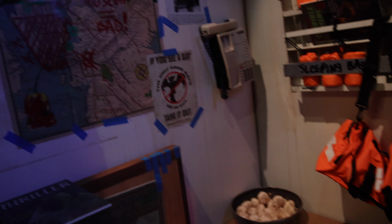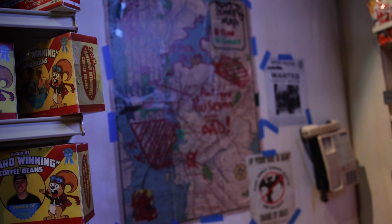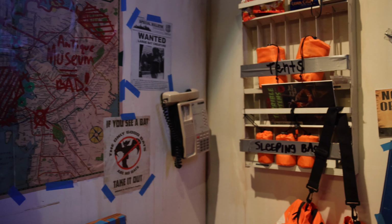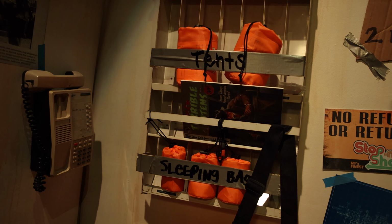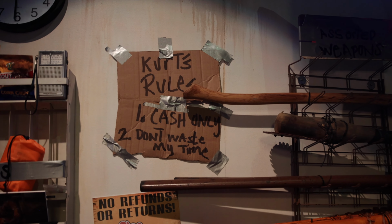Yeah, I already see some Easter eggs, like it says Museum of Antiques here. And then on the map it says Antique Museum equals bad. Yeah. And that's one of the houses for this year. Yep. Some more of those wanted posters over there. Let's see what else we can see. Is that Boris right there? That might be Boris Schuster. Kurt's got 2 rules. Cash only, don't waste his time.